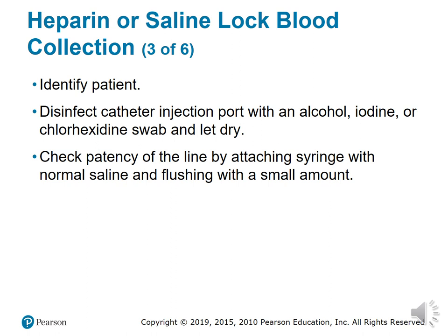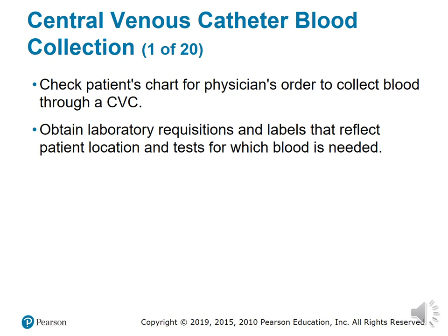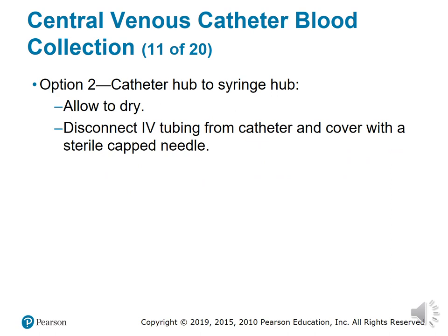Not sure why they talk about heparin or saline lock blood collections, because we cannot draw from a saline or heparin lock. We're not nurses, we can't draw from those. Veins only. So if you want to read it just for FYI, you can. Same thing with central lines, we can't draw from those. You can read it for FYI, just to know for certification, but no, we cannot draw from these either.